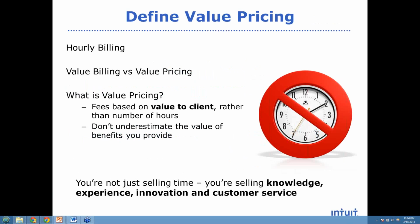So hourly billing, we all know we've been doing that for years. It's been a tradition in the accounting industry forever, but unfortunately it's not a good tradition. Hourly billing really restricts us, especially now that we have new tools and new technologies that allow us to get the work done a lot faster. But hourly billing is where you just keep track of your time and then you bill by the hour based on the time you worked.